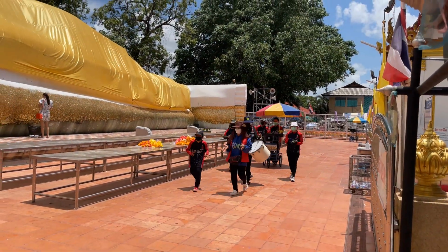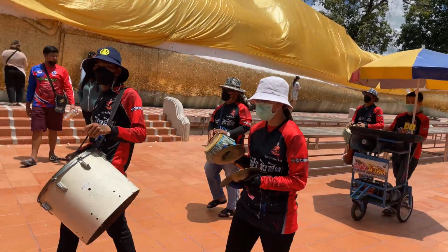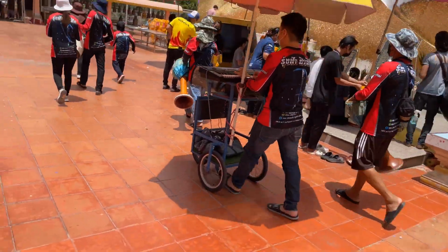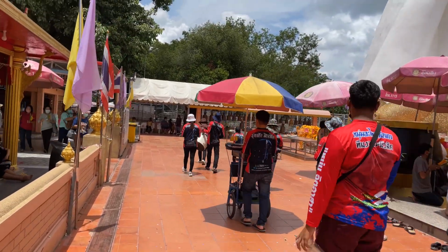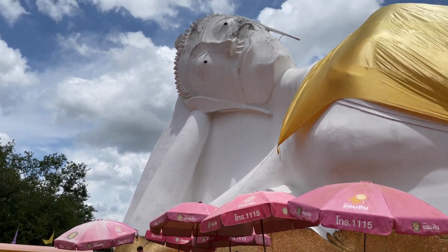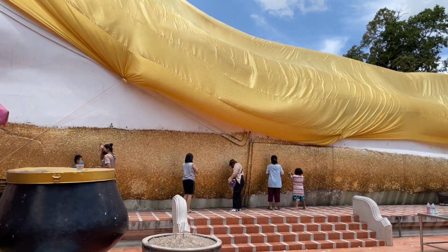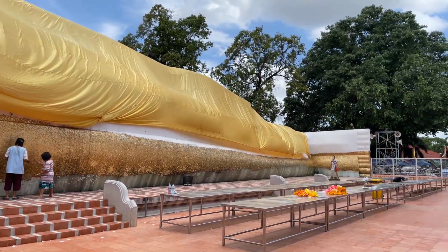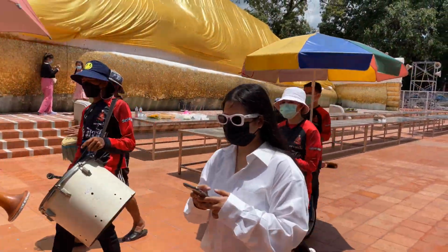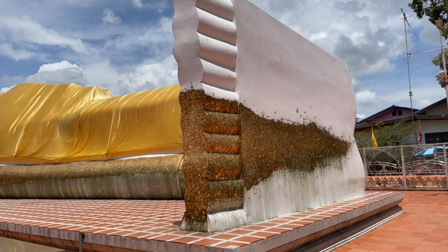All right, got some people making some merit, going to go around the temple. Got the piano keyboard right here. They're all wearing the same shirt. They're just going to go right around this reclining Buddha. And then some other people over here putting the gold leaf on. So down here is the feet, and you can see where they put the gold leaf on it also.